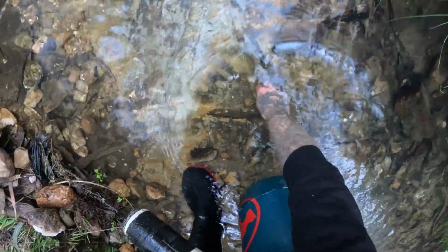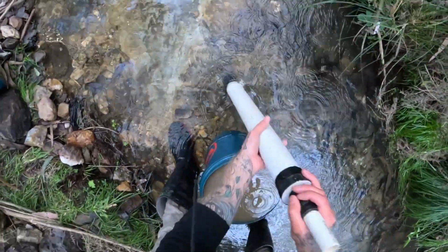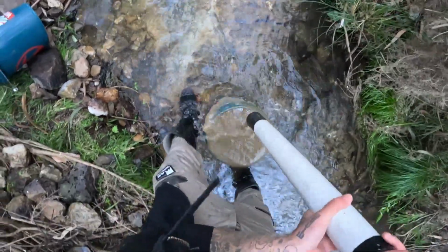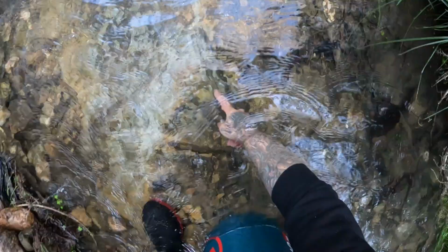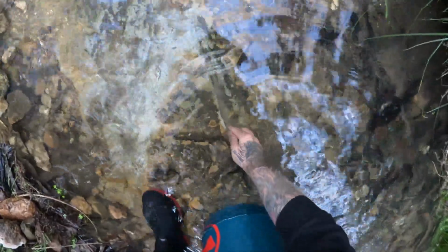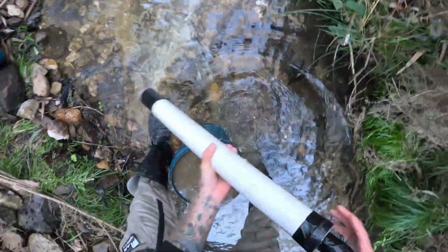There's a really nice crevice just here. I don't know if I've got my crevice hook in my bag. I should have brought that along. It's okay. I might be able to get a stick in there and just scratch it out. I think it'll be worth it because it's real deep, super deep.